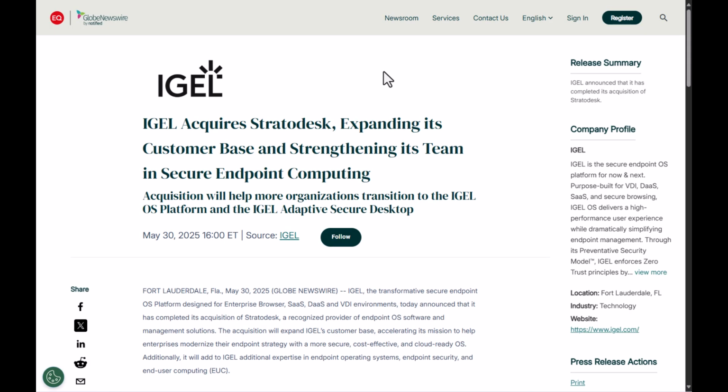In other acquisition news, it has been announced that IGEL has acquired Stratodesk, and they say that the acquisition will expand IGEL's customer base, accelerating its mission to help enterprises modernize their endpoint strategy with a more secure, cost-effective, and cloud-ready OS. Additionally, it will add to IGEL's expertise in endpoint operating systems, endpoint security, and end-user computing. With this acquisition, they say that IGEL welcomes Stratodesk's customers into a future-ready platform that is deeply integrated with the leading zero-trust management and performance vendors.